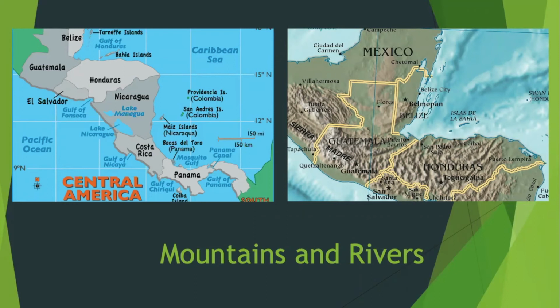Important mountainous areas are the Sierra Madre in Guatemala and Mexico, the Maya Mountains in Belize and Guatemala, the Montañas de Comayagua of Honduras, the Cordillera Isabella of Nicaragua, the Cordillera Talamanca of Costa Rica, and in Panama, the Cordillera Central. Important bodies of water include Lago de Nicaragua, Golfo de Fonseca, Golfo de Nicoya, and Golfo de Panama.